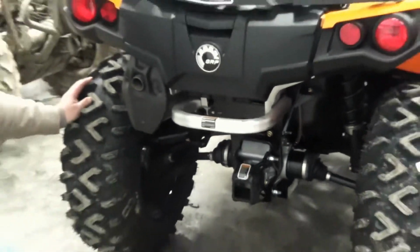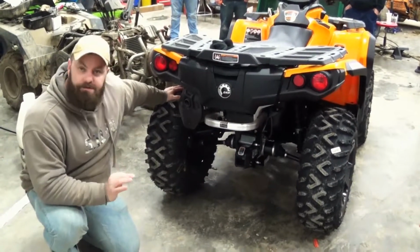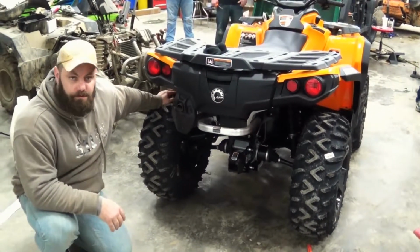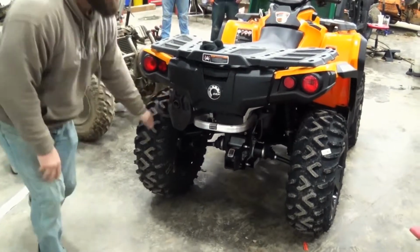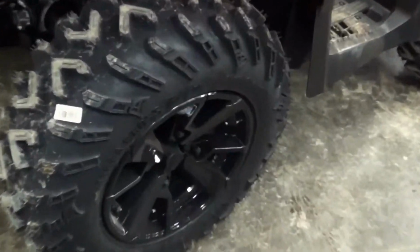These are 26-inch ITP Carlisle Terracross tires. They're 6-ply. They look just the right amount of aggressive. I think these tires you're really going to enjoy. Still be able to break the back end loose, bite when you need them to. I'm really digging the tires that come on these Outlanders. And the wheels look cool too. Love the black wheels.